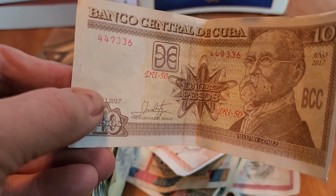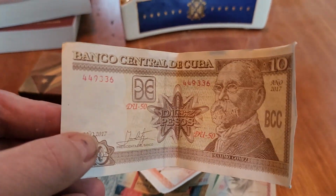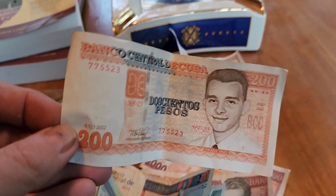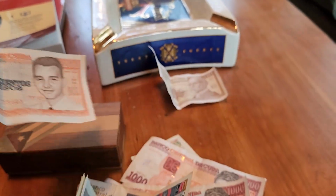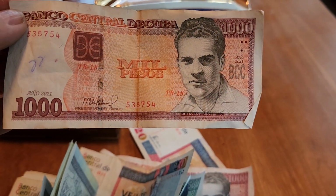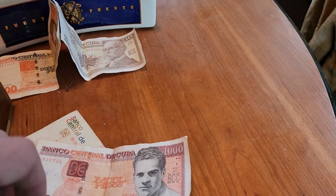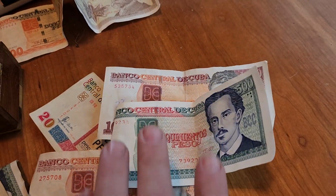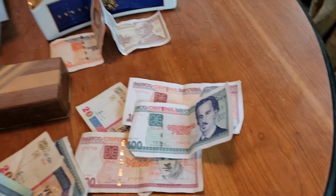So it takes $150 to get to $1 American dollar. This $200 bill seems like you're rich, right? Yeah, that's just slightly over $1 American. And 1,000, hey, I got a couple of those. I put that with a 500, and $1,500, I've got about $10. So, you know, that's Cuban currency.